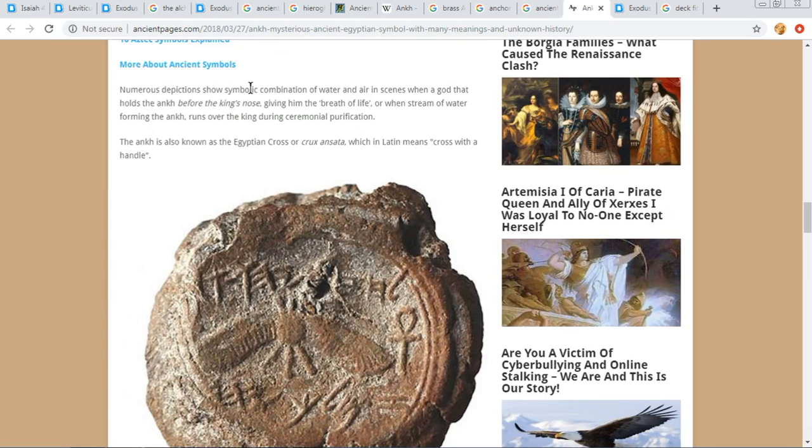Numerous depictions show a symbolic combination of water and air, in scenes where a god holds the Ankh before the king's nose, giving him the breath of life. That's the god breathing air into Adam. Or when a stream of water forming the Ankh runs over the king during ceremonial purification.